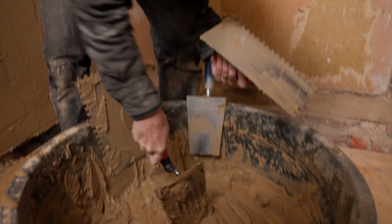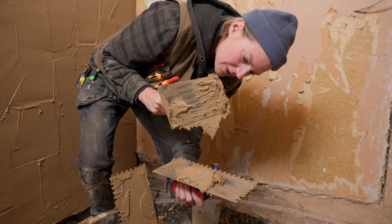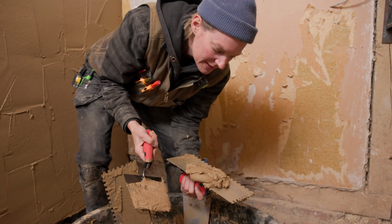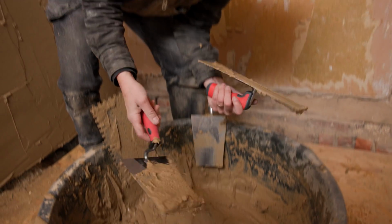Crazy thing is, I don't know if you can tell from just seeing it, but the texture is so gooey and nice, but it's just cellulose and clay. It's, again, all natural stuff.